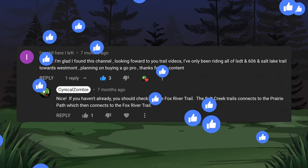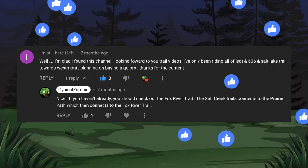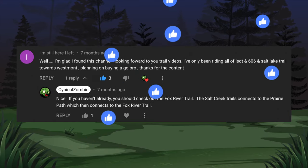So this wasn't exactly a trail recommendation, but I did first learn of the 606 from a viewer who posted a comment 7 months ago, so thank you.